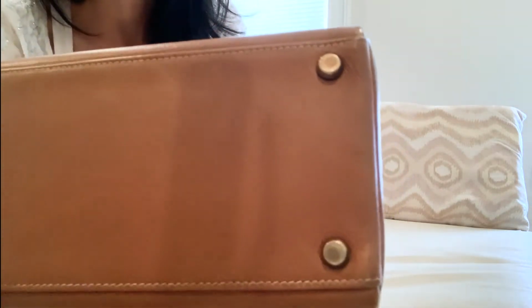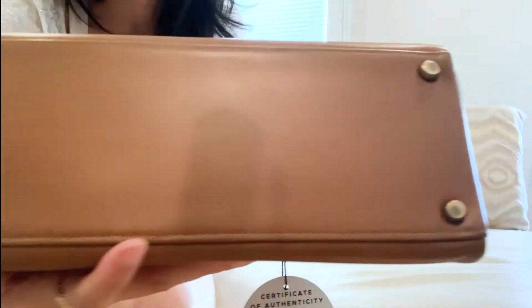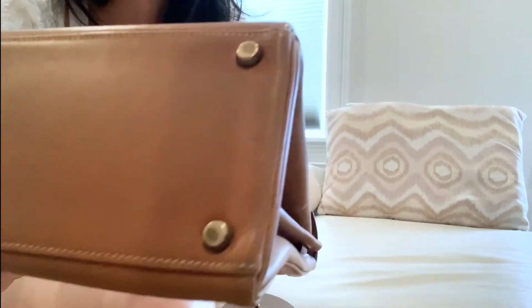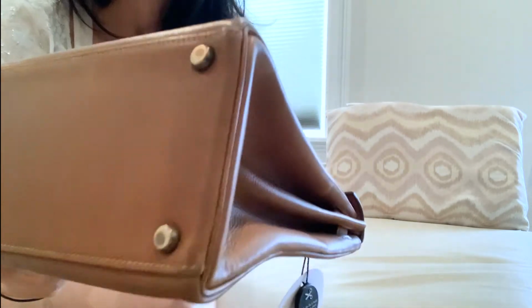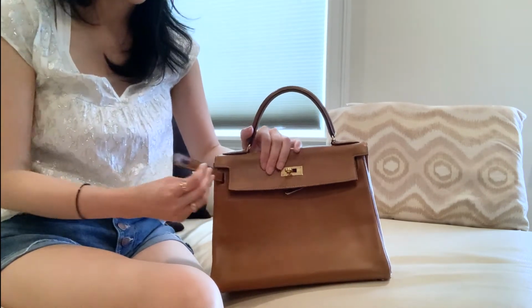And now underneath the bag, the feet, obviously it's all used and scratched up and discolored a little, but it's feet. It's meant to be used and protect the bottom of the leather. And I think it's done its job because the bottom looks amazing, right? There's discoloration on the corners, obviously, but overall the bottom is so pristine and clean. And I feel like the corners are also due to the sagging of the bag. So that's another part that I can see.